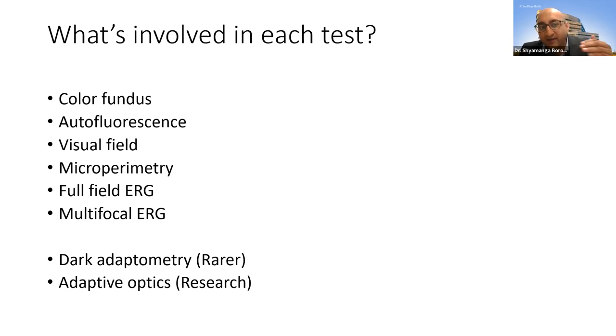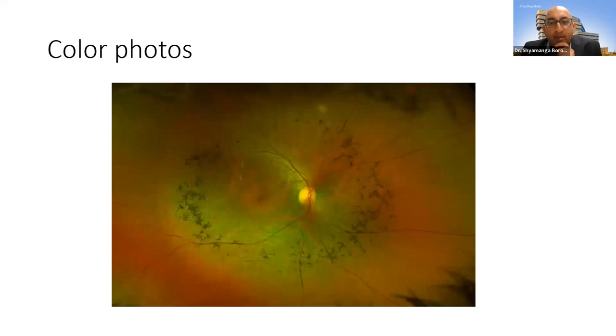So that's quite a list, but not everyone will necessarily go through all of those. I'd say that most of the people will go through the first two, color fundus and autofluorescence. And actually, I forgot here was the OCT scan. So the OCT scan as well, which I'll go through again.